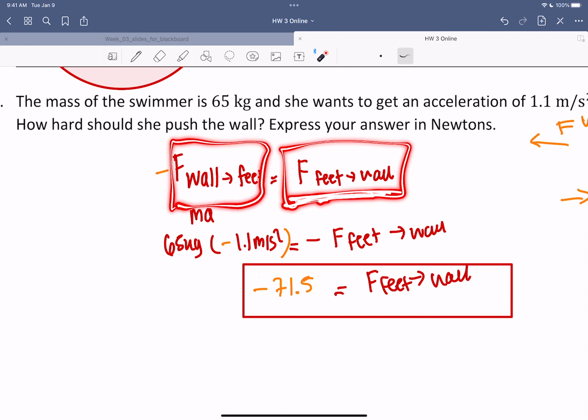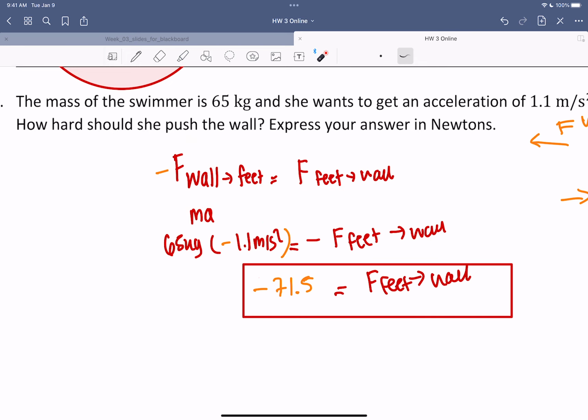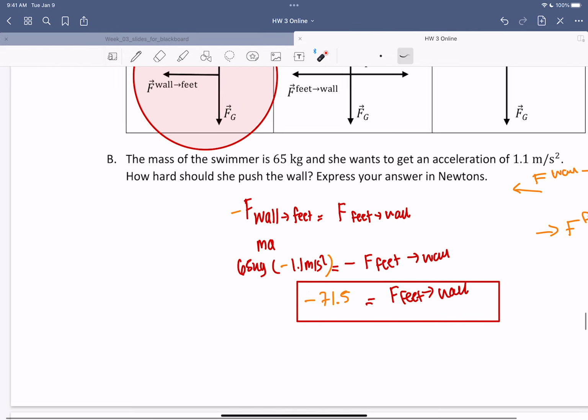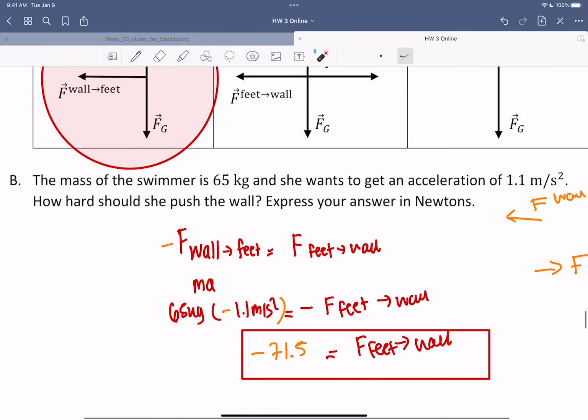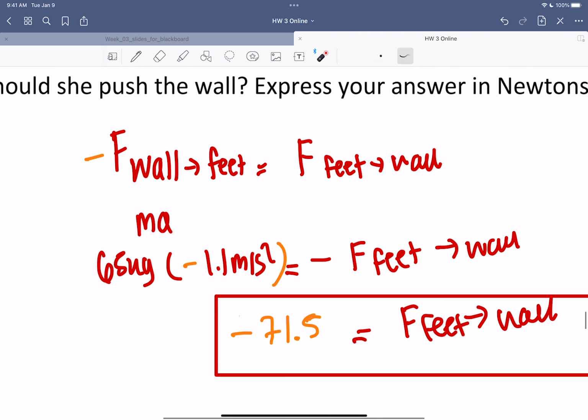This force here is acting opposite to it, right? But in order to make them equal to each other, all our signs have to match. So going back to it again, my feet on the wall is in the right direction. My feet are pushing against the wall to the right, so that's positive. The wall is pushing on my feet in the negative direction, right? At the same time, so I have this sign out here, outside the parentheses.